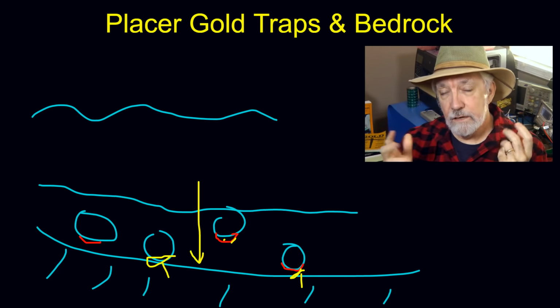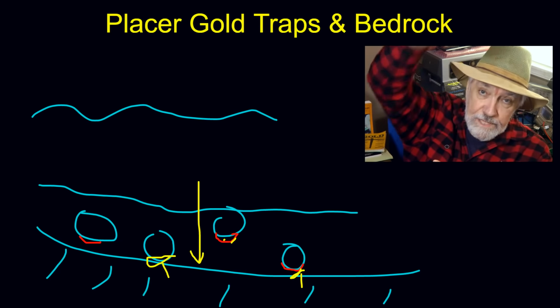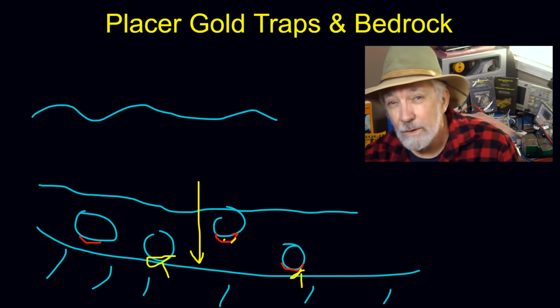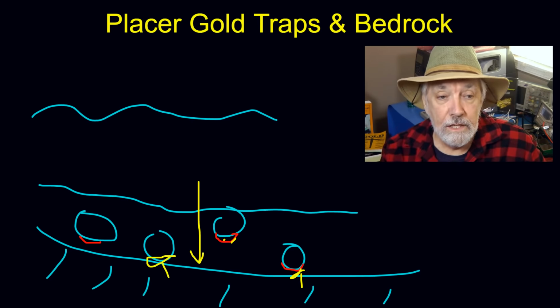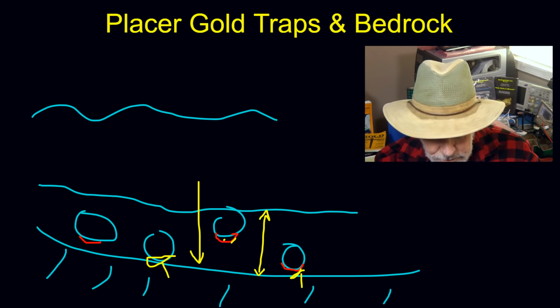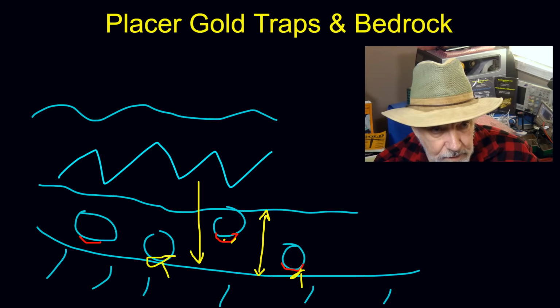I was thinking about this the other day when I talked about go to bedrock, and the idea was then the whole sample column, but there's another reason. The gold wants to go to bedrock, and not only that, it wants to go bury itself in the bedrock, and so much so that it will concentrate at a much higher level down there than it will in this whole column between bedrock and the bottom of the water channel.